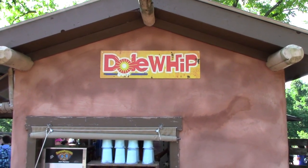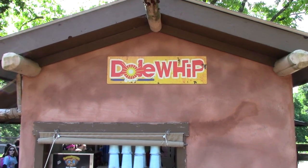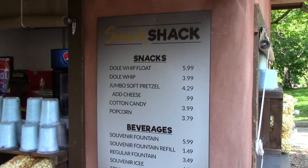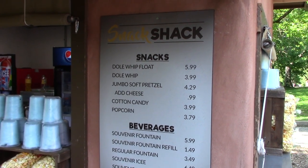I always thought Disney was the only place you get a Dole Whip. Well, you can get them here at the Louisville Zoo as well. Huh, I never knew that. So you get your non-Disney Dole Whip for $3.99 or a Dole Whip float for $5.99.